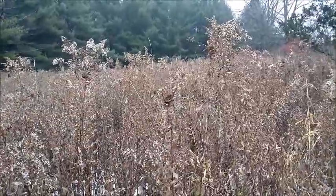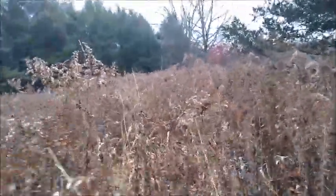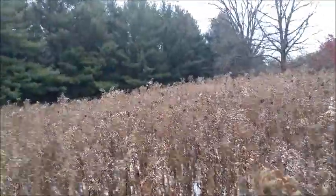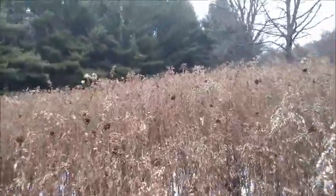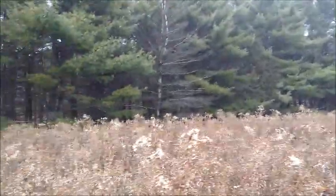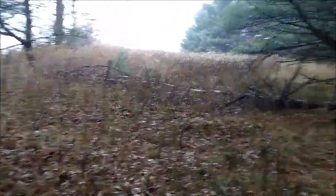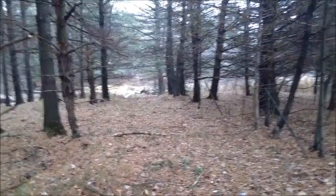These weeds are as tall as me. This is awesome. Would you say we're about halfway back? Not until we actually get to the trees. Oh. We're probably halfway back of the property. We made it through. Whew. Now we're about halfway back to the far corner of wherever that goes. So we're gonna go. Ready? Yeah. Let's keep going.